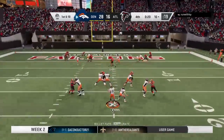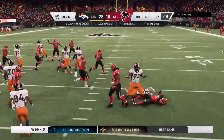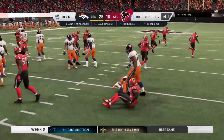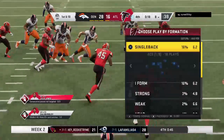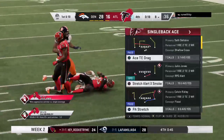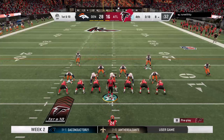On 1st and 10, here's Locke. And his pass is intercepted for the 4th time today. Picked up by Deion Jones, the linebacker. And a short return will be stopped inside the 10 at the 8-yard line. About set to begin their next drive, the Falcons offense at the line.